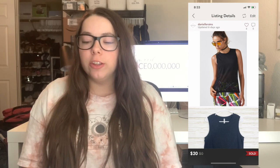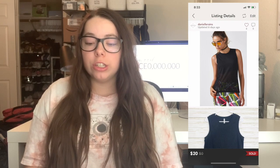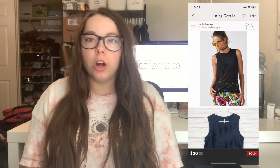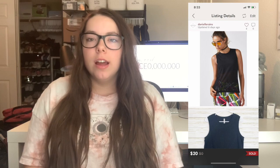And the last sale for August 31st was a Fabletics Bryce tank in black. This was in a size medium. It sold for $20 with a Poshmark fee of $4, and then I was left with $16. This Fabletics tank top I got from the thrift store for $2. It took about 5 months to sell, so I'm pretty happy with it.